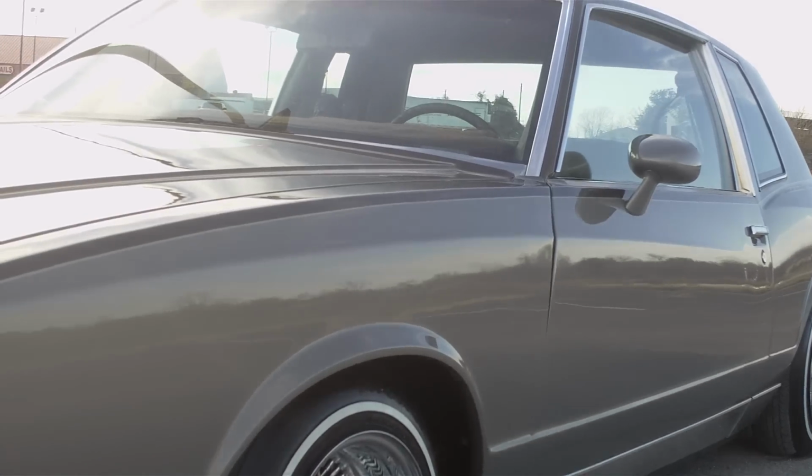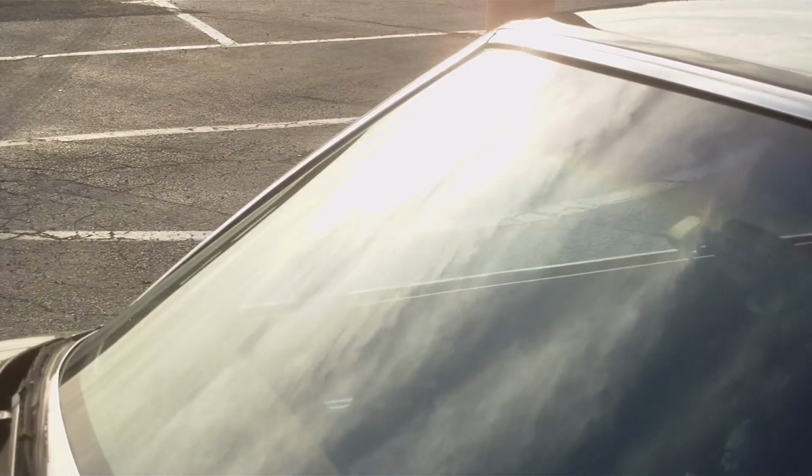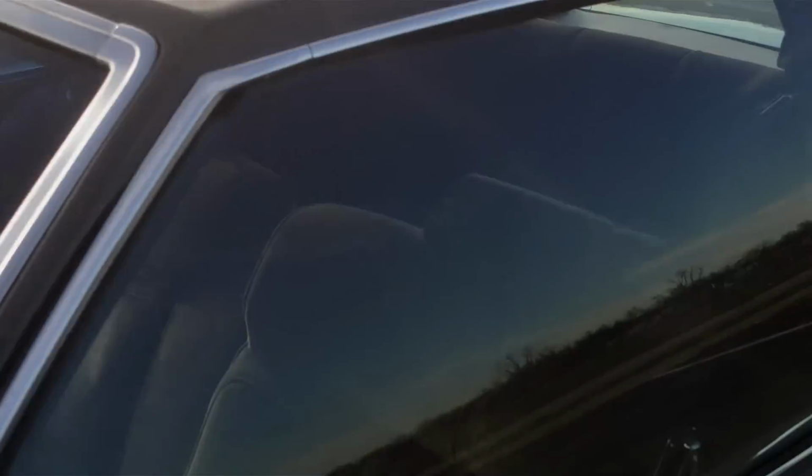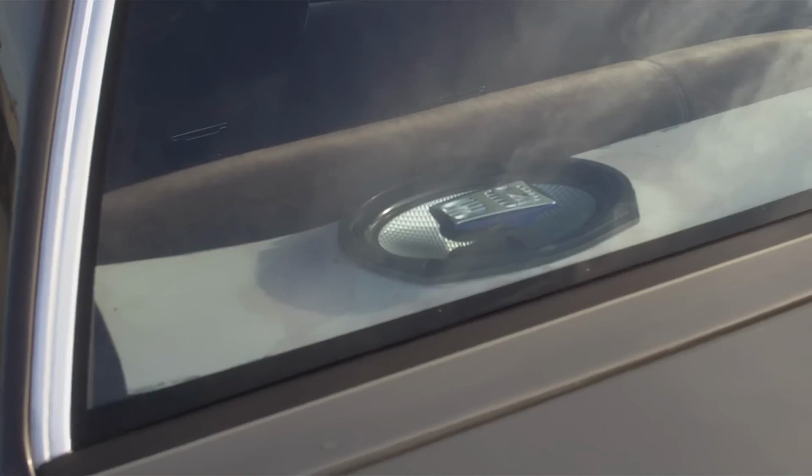Front window trim around the trim has been removed. It's been polished. They get kind of dull. It's been removed and polished. Back trim was removed and polished. As you can see, it's got a rear deck that I made, fiberglass and Bondo. It hadn't been finished yet.